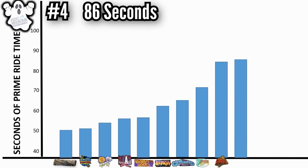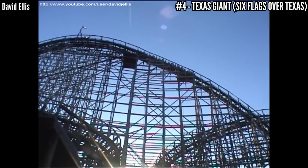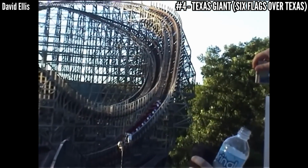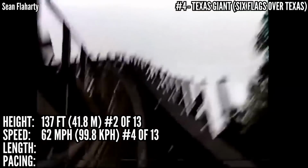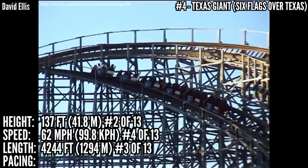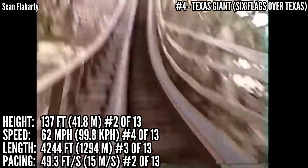In 4th place with 86 seconds is Texas Giant at Six Flags Over Texas, built by the DIN Corporation, operated from 1990 to 2009. Back in the early 90s, there was an arms race when it came to wooden coasters, and the top of this list is dominated by the coasters involved in that. Texas Giant claimed that record with a 137-foot drop, good for second, maxing out at 62 miles per hour, tied for fourth. It's third in length at over 4,200 feet, and even with some high turns and a very harsh mid-course break, Texas Giant is number 2 in pacing at 49.3 feet per second.